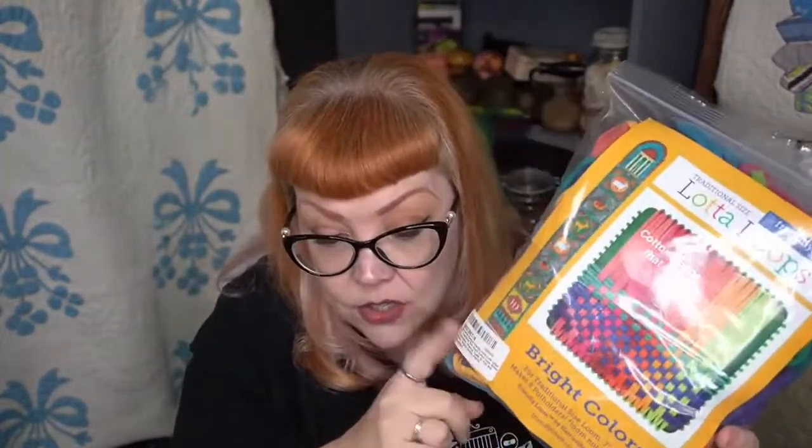But I did get all of these lovely little loops for my loom. Now, they do make the loops still. They also make the looms as well, in case you want to try that. These are part of a company called the Friendly Loom, and these are the bright colors. You can get them on Amazon. And these cotton loops fit the 7-inch loom.